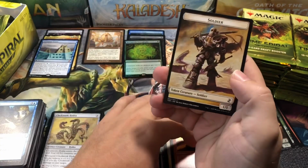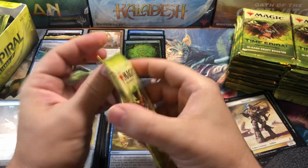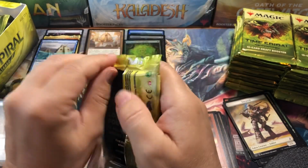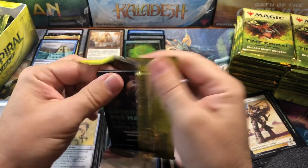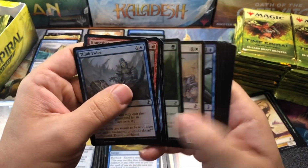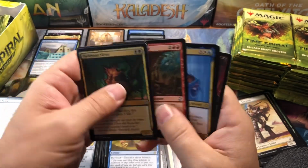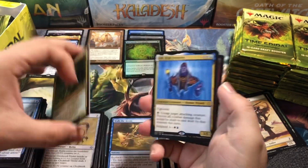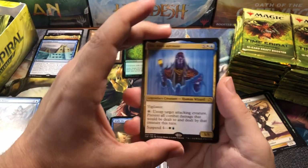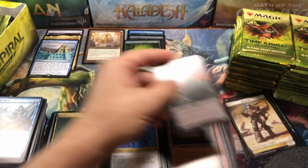Bedlam Reveler. Soldier token. I don't know why it's not worth a lot. I think Ancestral Vision should be a $100 card, in my personal opinion. I can't believe it's not. I mean, Ancestral Recall's a couple thousand dollar card, so why is Ancestral Vision, which is the same card, you just gotta wait a couple turns, not a $100 card? Ith, High Arcanist, Field of Ruin, and a Knight token.